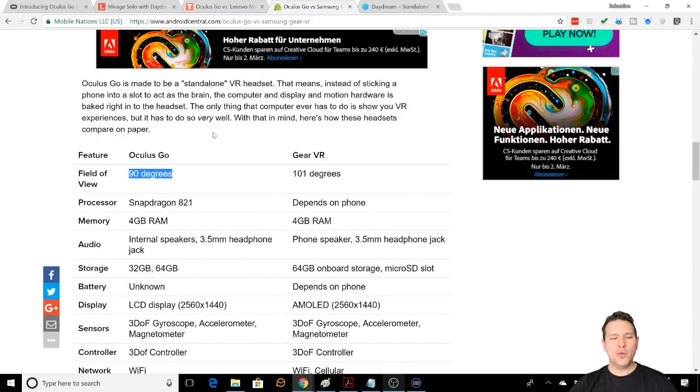And I'm really wondering if that is really true. I really wonder why this is the case, because Oculus could develop this device from scratch, from the get-go, so they can optimize the FOV. So I'm still a bit skeptical about the 90 degrees field of view. Please take this with a grain of salt. If it's true, then it's bad. Hopefully this is just a mistake on Android Central's website.